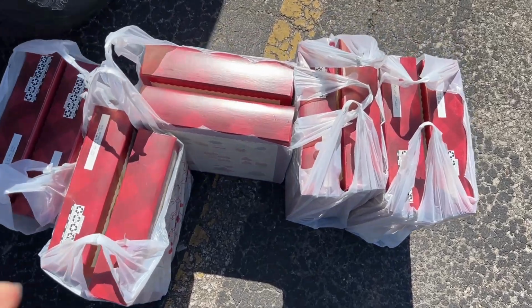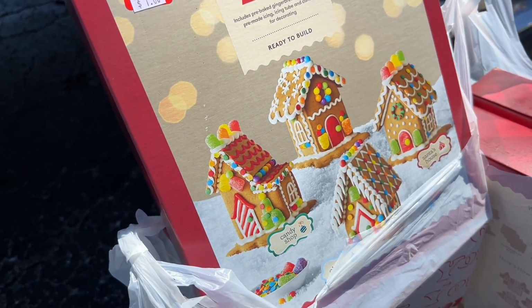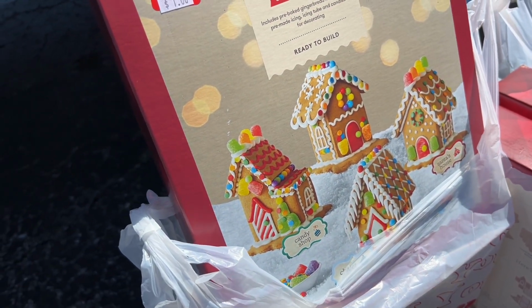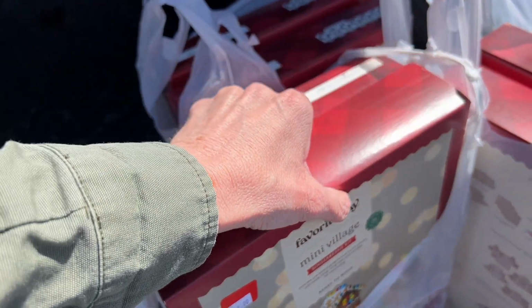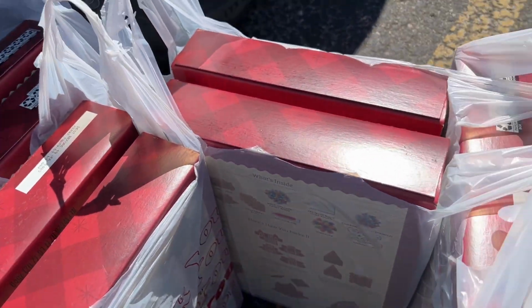So I went back to Salvation Army because I had Snapchatted my sister if she wanted me to get these. They're gingerbread houses for $1, and they do expire, but we don't eat them anyway. We just decorate them. So I got 10.